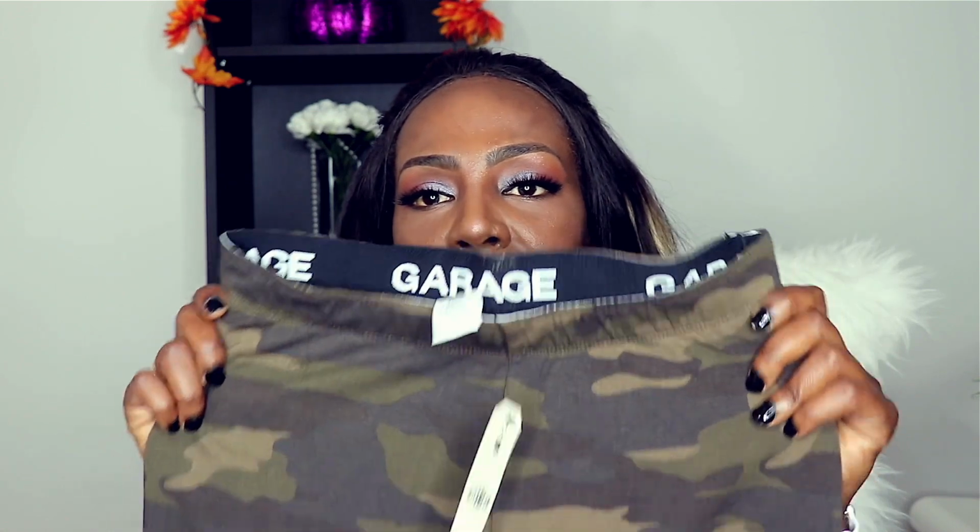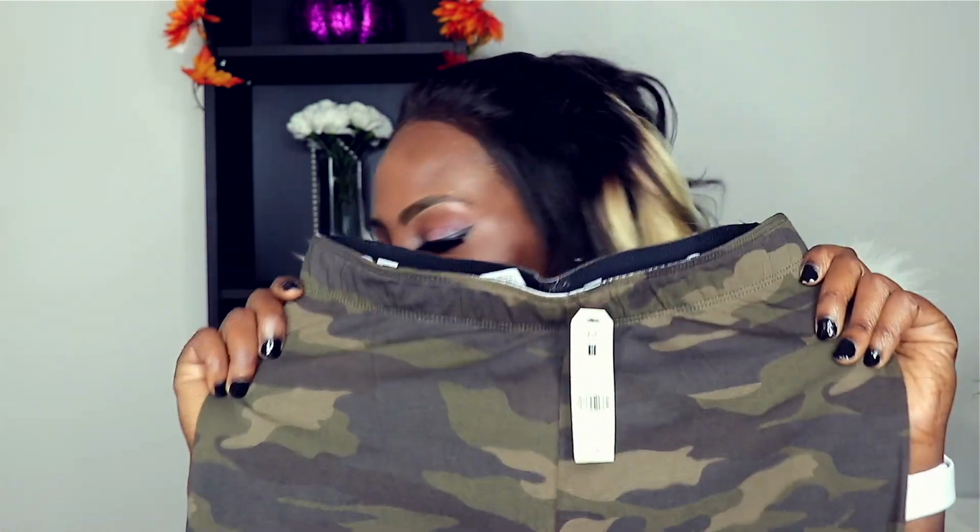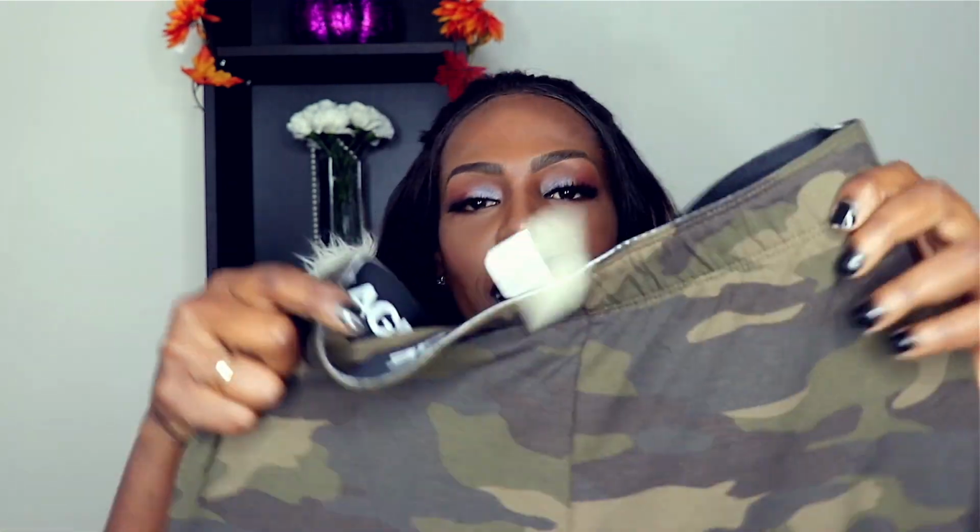I love it. And then obviously, as always, Miss MJ had to go and get these. I love these because obviously you always need some camo in your closet, like as if you don't have enough. But yeah, I needed something like that. And this was $24.95, and I really like it.